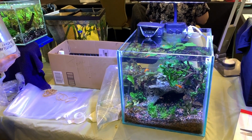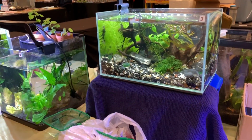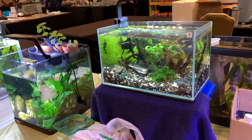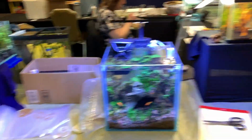Do you know who won? Yes, this one. Really? Because it had a nice combination of the stones and the gravel and the whole composition, the size of the fish, all that kind of good stuff. That's like my third favorite. But what do I know? I just do guppies and bare bottom tanks. Sorry.